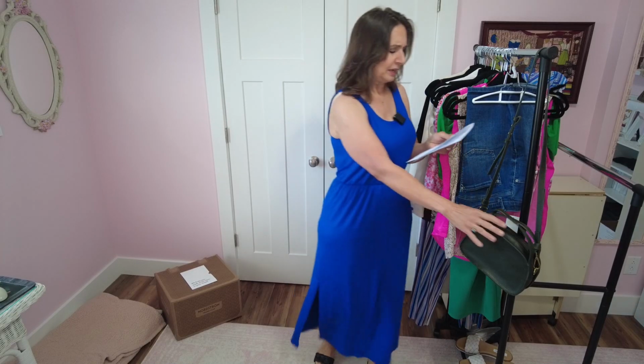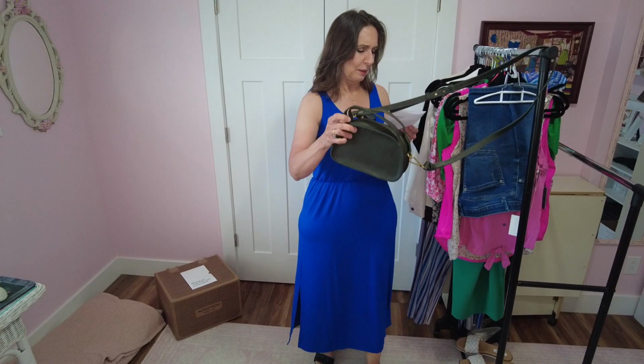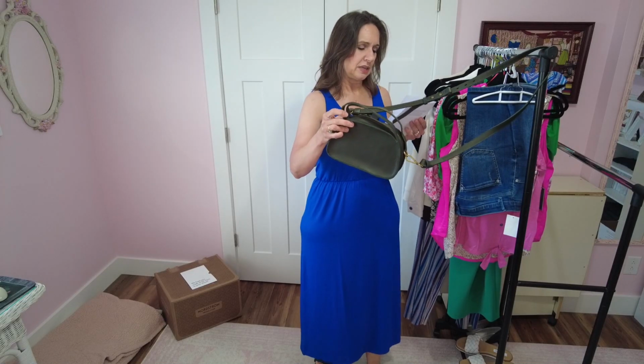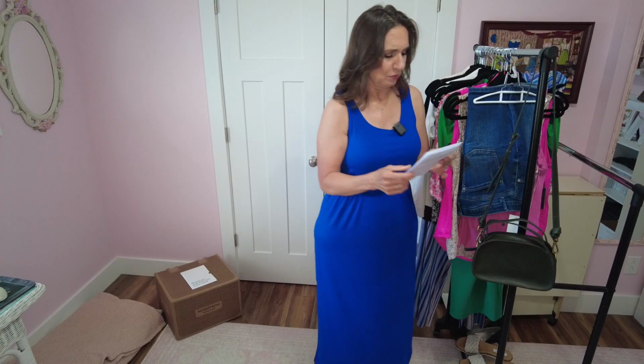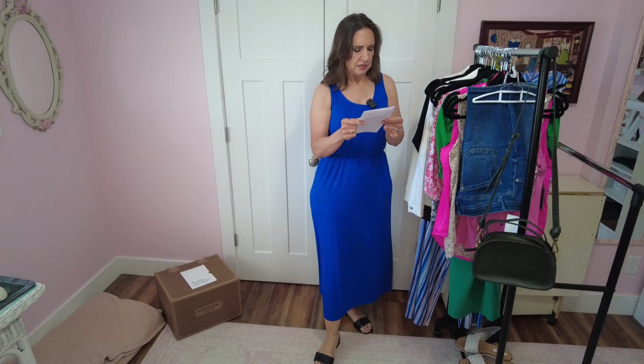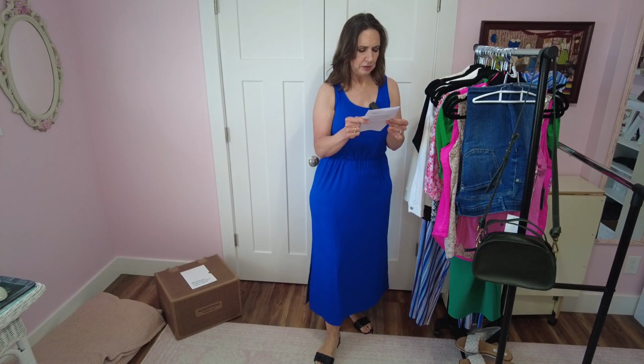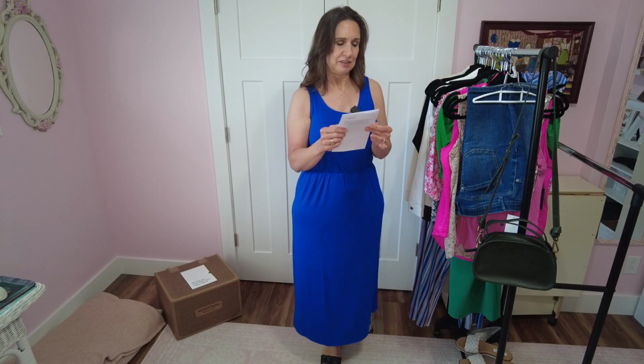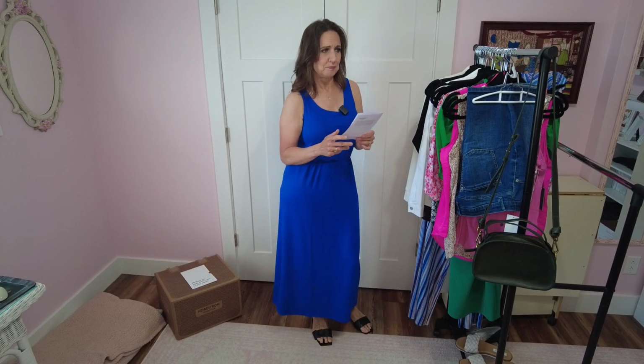And then we've got the Sydney zip top crossbody bag by Madewell. It's called green, which would explain the green tint, and it is $138. So that's going to go back. And the Camuto Centera block heel slide sandal at $98.95. A little bit pricey. I know Camuto is a good brand.